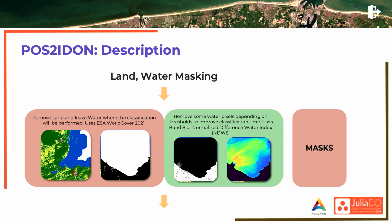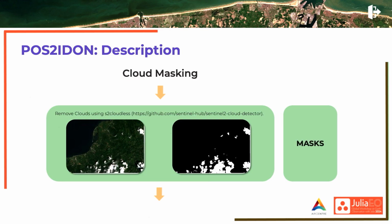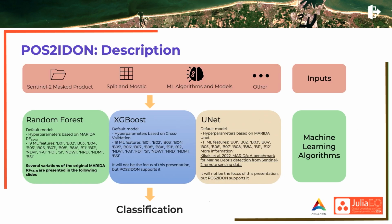We also have an additional masking part in our pipeline, which allows removing clouds using S2 Cloudless, a method that is also used by Sentinel Hub in their online platform. Even though our pipeline and model also classify clouds, since they are included in the MARIDA dataset, we decided to add this additional option.